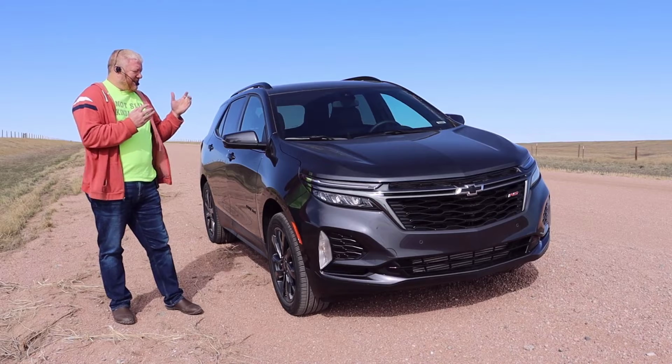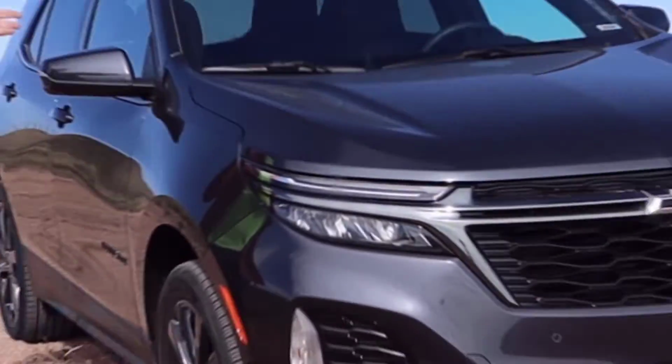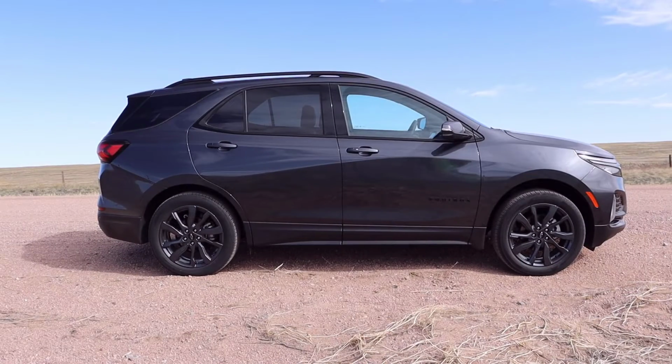So yeah, 2022 Equinox. From the side here, you can see that the Equinox's body style has not changed a whole lot. You might be able to see a slight difference on the rear bumper back there. And as I was talking about, the slightly more pointy front end means it sticks out just a little bit more, not very much. This is a small but not compact SUV, so this is competing with the Honda CR-V, Toyota RAV4, things like that.